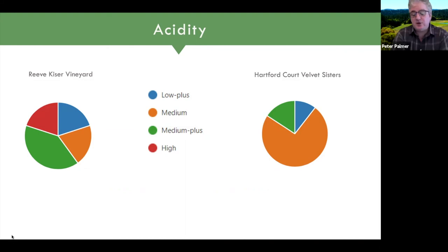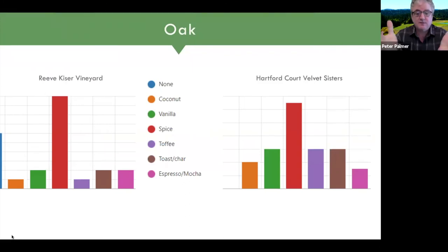Just talking about the acid expression in the two wines, I definitely get a similar core beam of acid, even though the Hartford seems to be, vintage wise and winemaking wise, decked out in a little more flesh, broadness, body and richness. I still find in there that really fine core of red fruit acidity that I find in the Reeve as well.